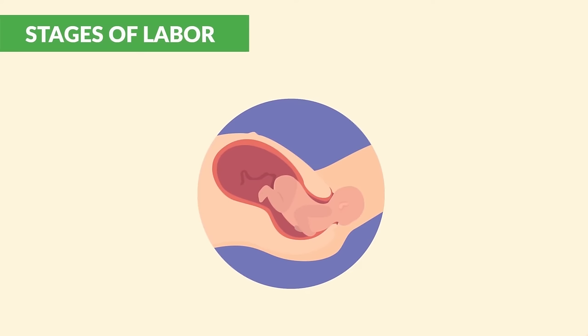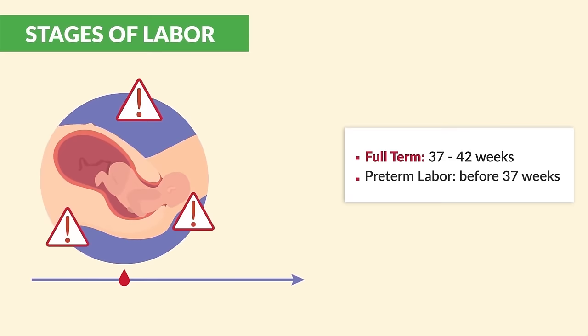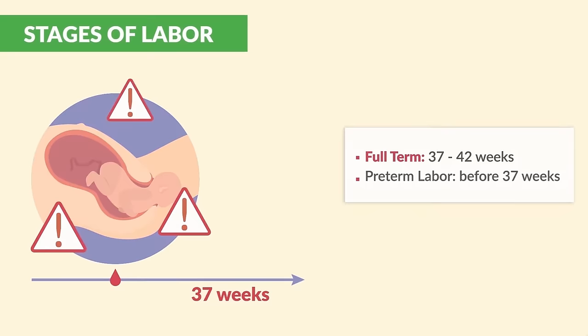Now some key points to write down. The fetus is considered full term when labor occurs 37 to 42 weeks. Now, premature labor occurs before 37 weeks. So to cover the four stages of labor, here's Nurse Barb.